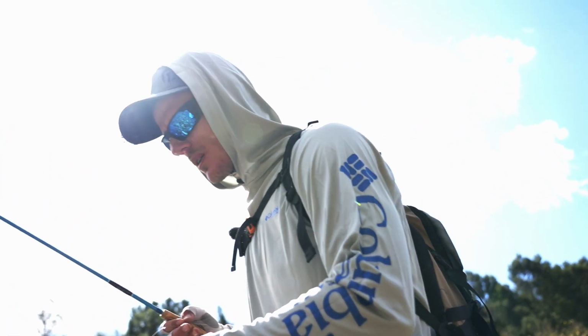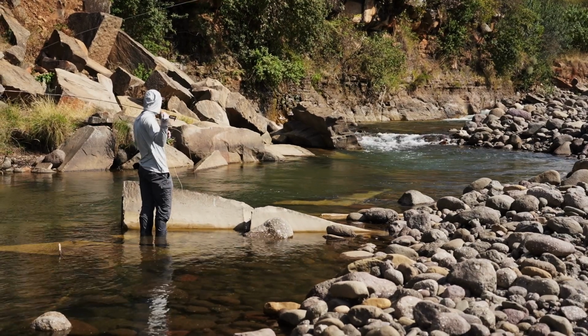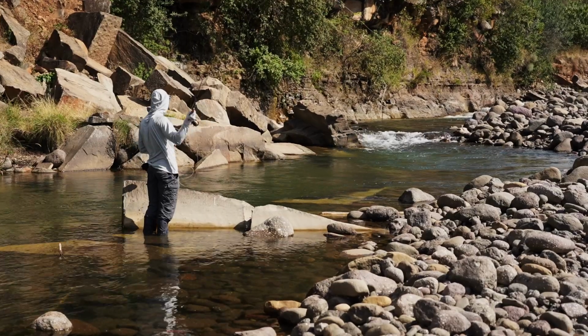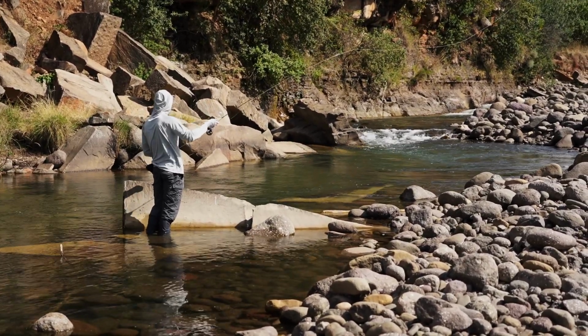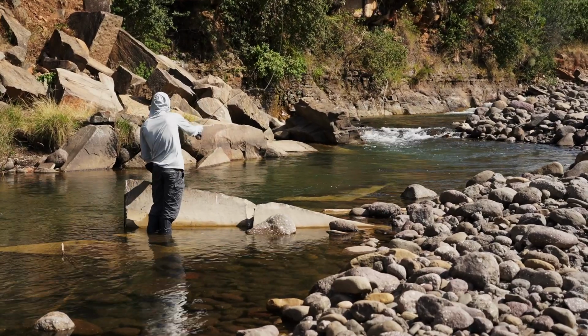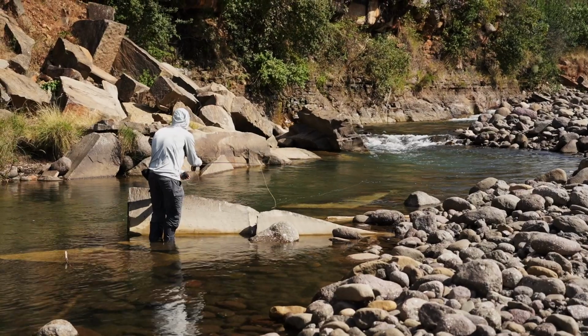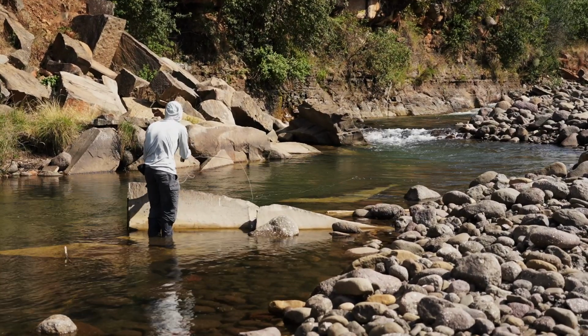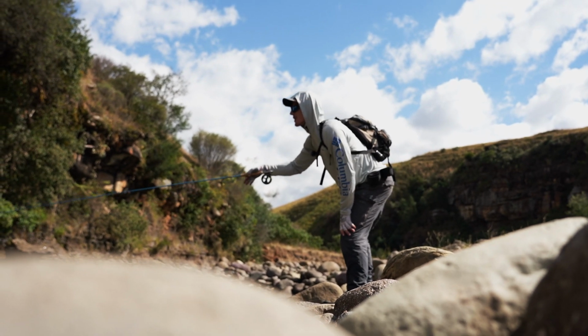With that, we decided to pack up and move upstream towards the next pool. We didn't want to break our strategy, so we started off with a dry fly first, but unfortunately no luck. Still see them flashing, but I can't see if they're trout or scaly.